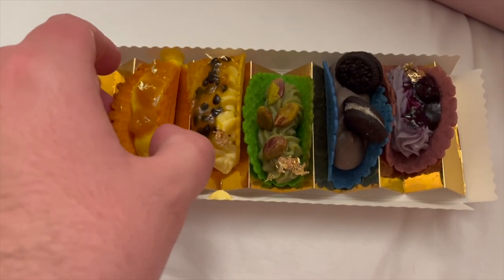Kind of tart. It's weird because it says Rainbow Taquito. It's really more like a rainbow taco, with a really kind of mushy shell. But the, what was that? There was a raspberry one. That's pretty good. So this is a mango one.